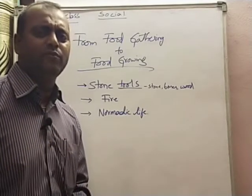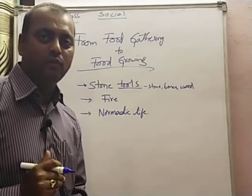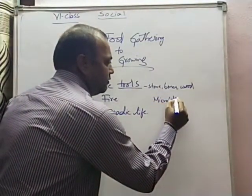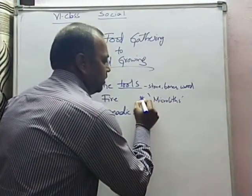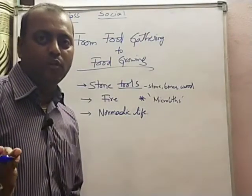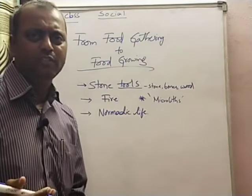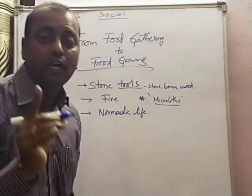After thousands of years, what happened? They were able to make small sharp pieces from hard stone, and those are called microliths. This is one of the most important terms, children: microliths. Microliths mean the tools made of stone, used some thousands of years ago to cut the flesh, to dig the earth, to find the tubers. Those kinds of tools are called microliths.